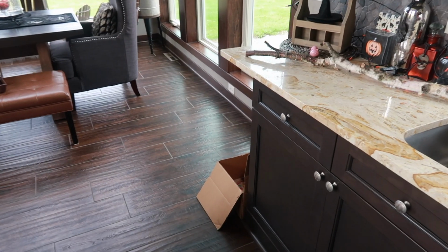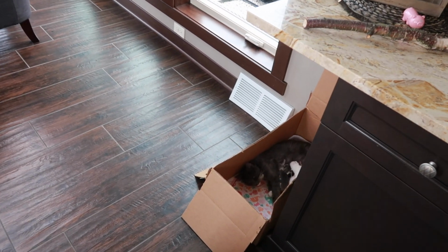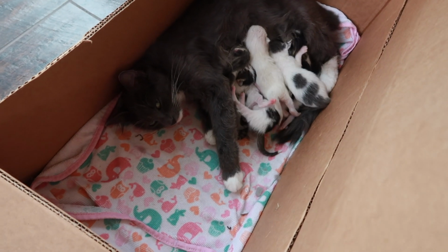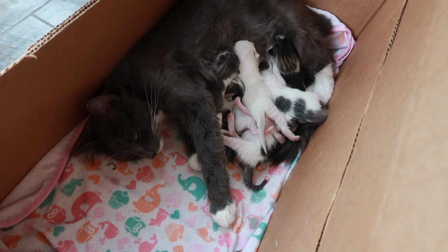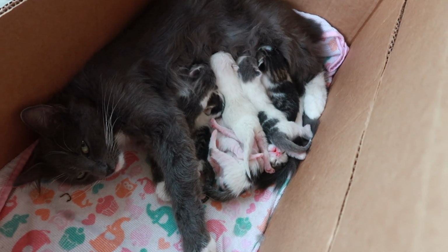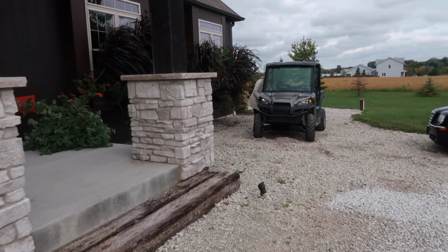But first, let's go check on those kittens. Not sure if Fuzzy's in here with them. She's such a good mommy. There she is, yeah. They're already so big. I think they're 4 days today. And they're probably like double the size that they were when they were born. Alright, we'll see what Casey's up to.